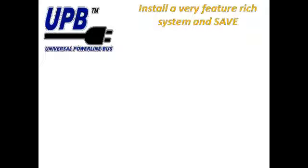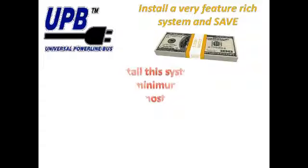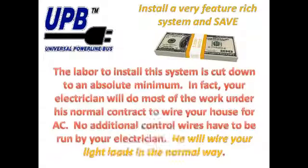Now, if you install a UPB system, you're going to install a very feature-rich system, and you're going to save lots of money. The labor to install this system is cut down to an absolute minimum. In fact, your electrician will do most of the work under his normal contract to wire your house for AC. There are no additional control wires that have to be run by your electrician. He will wire your light loads in the normal way.